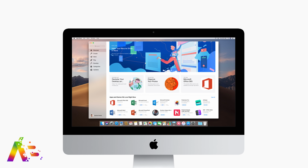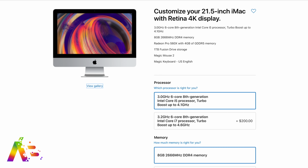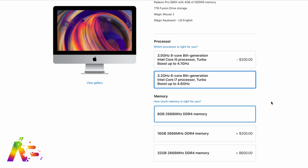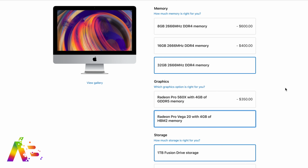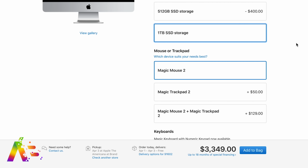So let's just max these models out to get an idea of the pricing. The 21.5-inch 4K iMac base model starts at $1,299. But if you push it up to the 3.2 gigahertz 6-core 8th-gen Core i7 with Turbo Boost up to 4.6 gigahertz, then bump that up to 32 gigs of RAM, and then bump up to a Vega 20 graphics with 1 terabyte of storage, you're looking at a top price of $3,349 and up to 60% faster performance according to Apple.